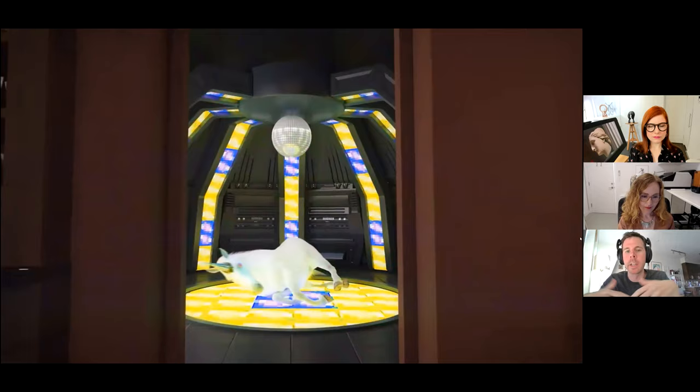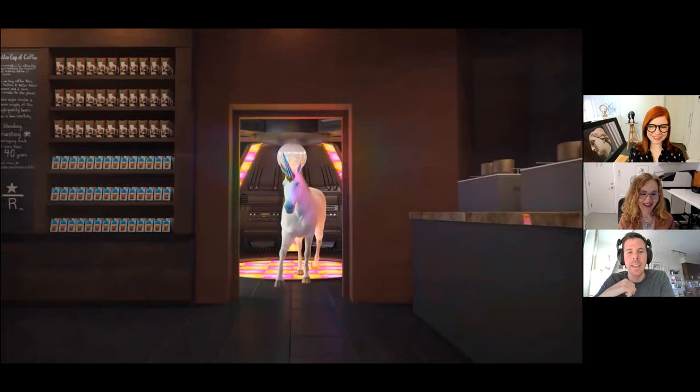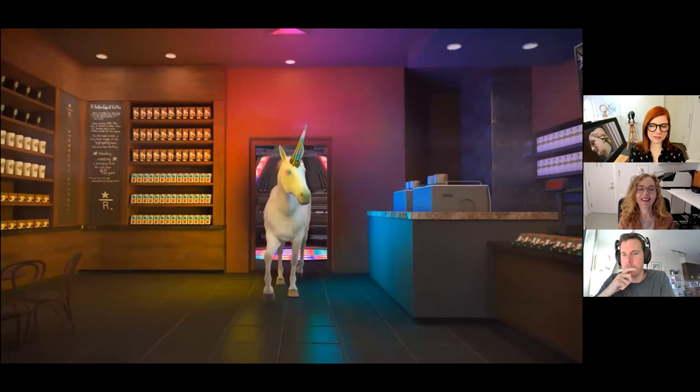So here we see the unicorn coming back to life in a Starbucks bathroom with a disco dance floor. Yeah, I love how playful these are too. They're just kind of.